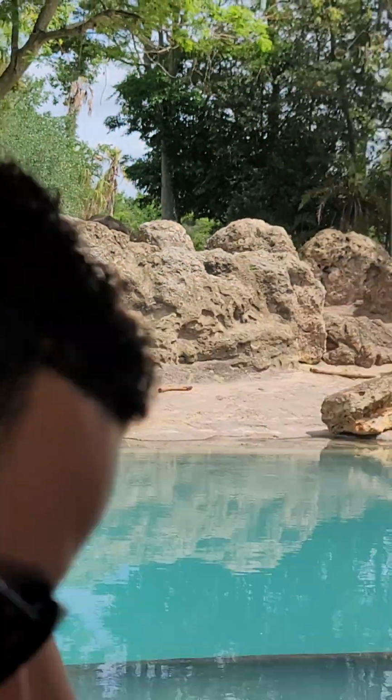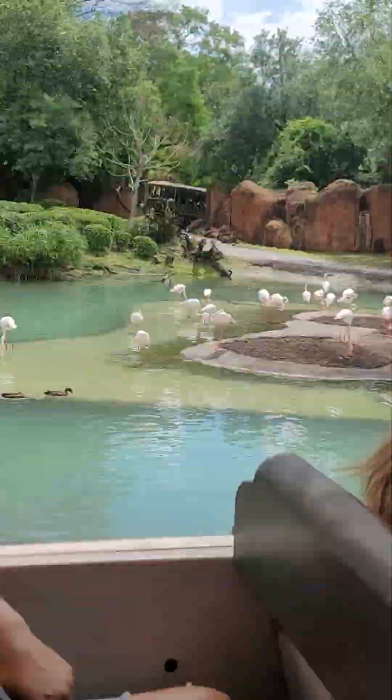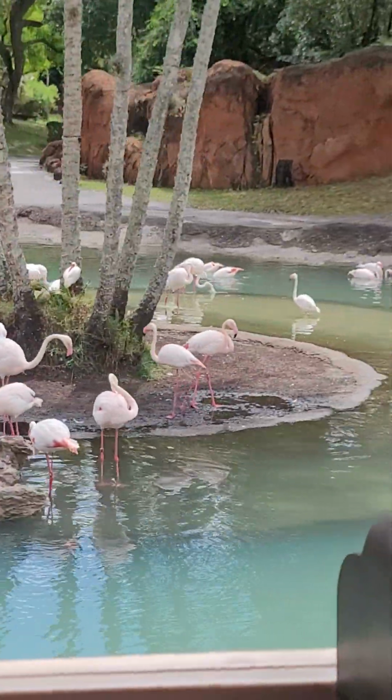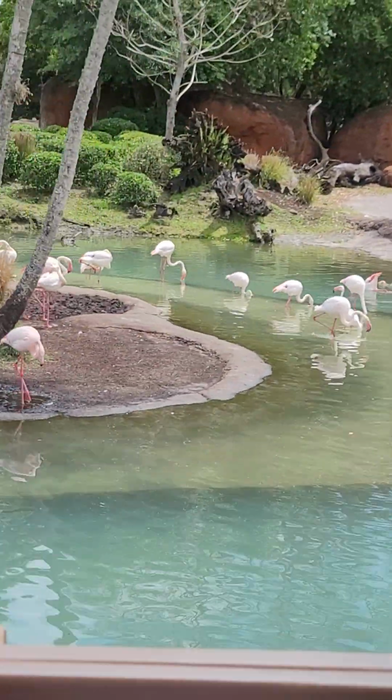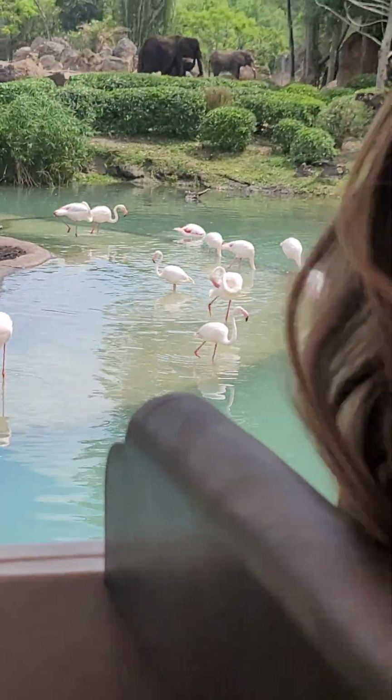Now my friends, coming up on the left, we are going to be passing by the greater flamingos. They're also going to be the lightest color of pink. Now flamingos are going to get their pink color from the beta-carotene found in shrimp and algae. Beta-carotene is found in many other things, such as carrots and sweet potatoes, which is why if people eat too many of them, they can get pink coloring.